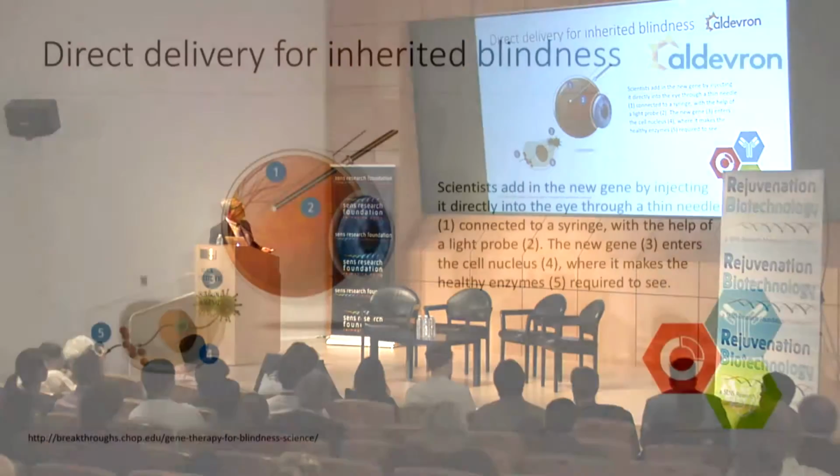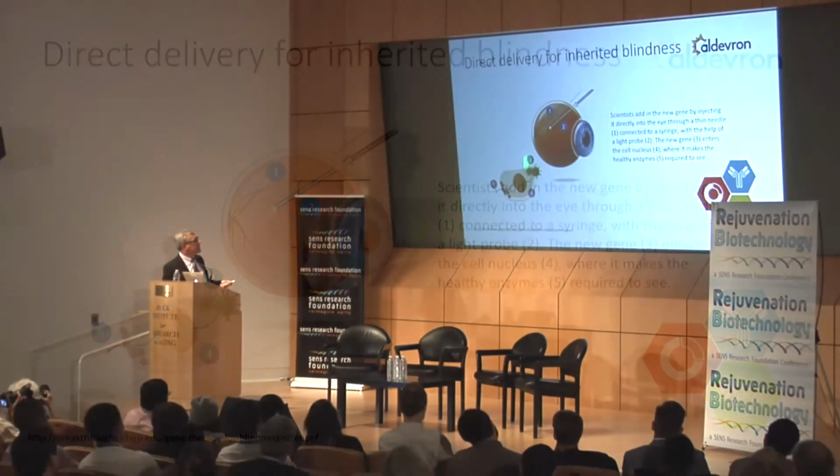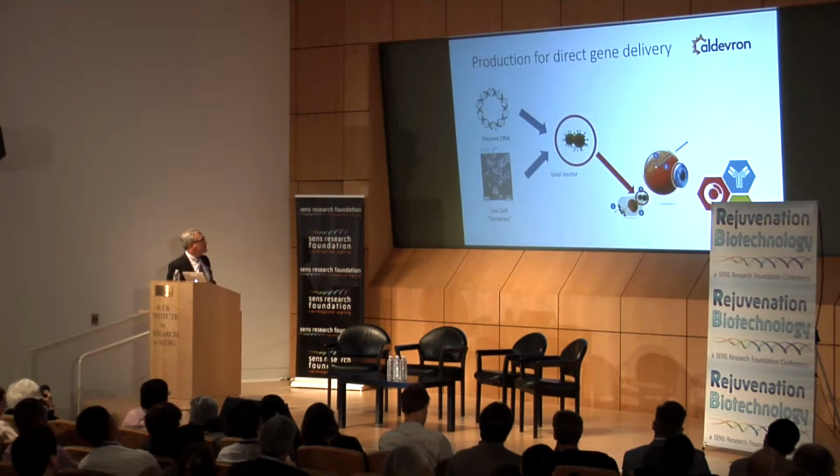As an example of direct delivery, we have here the method by which we're trying to treat inherited blindness. What happens here is the insertion of a needle into the eye, and usually there's a light probe to help guide the needle, and then the new gene in this viral vector enters the cells, and then the cells produce enzymes that are designed to treat some disease here. So this is the direct delivery method.